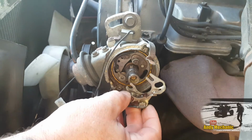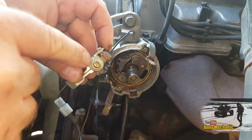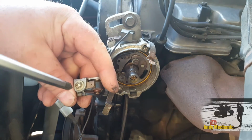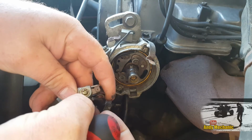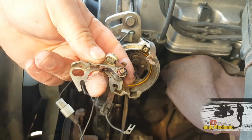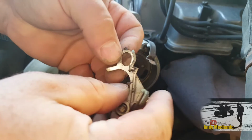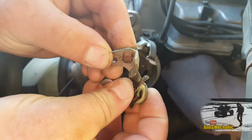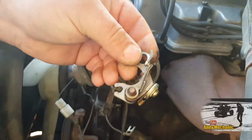Right, so we'll extract the points. And the last thing to do is to just loosen off this screw here so we can get rid of that wire. Now, really, we should be fitting a new set of points, but I will do another video on doing that and setting the points gap. But the important thing is we need to get this vehicle up and running because Ben's got to go mountain biking this morning. Wow, those points are terrible. Okay, into the workshop, let's give them a clean up.